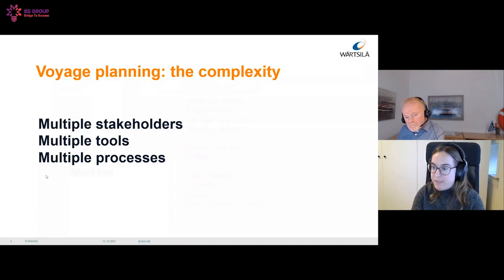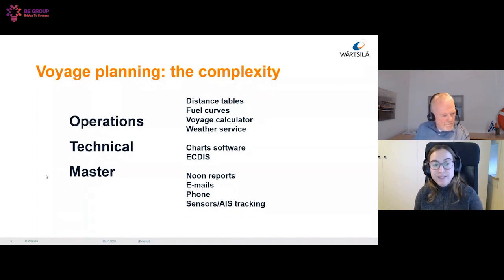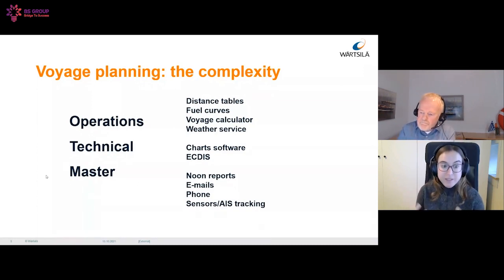I would like to exemplify this a little bit by considering this example. Imagine that we have a company that has an operations department, a technical team, and then we expand this scenario to the master and the crew on board. When it comes to preparing a voyage, all these teams have a say, but focusing on different interests and having different goals. The operations team wants to maximize profitability. They have to consider and stay in control of the voyage planning, also during the execution of the voyage, considering the commercial obligations they have towards the contract.